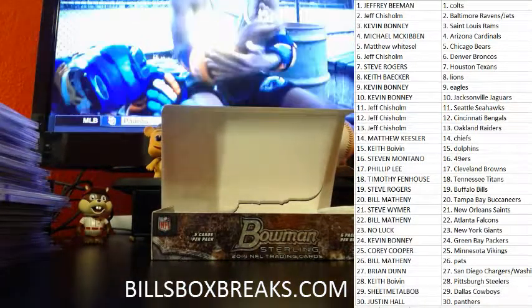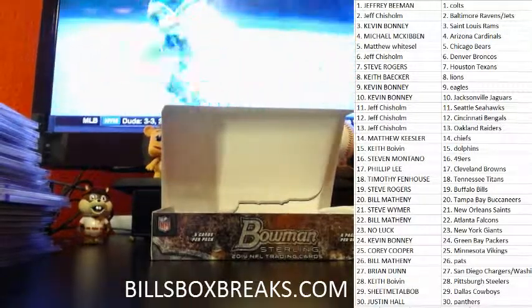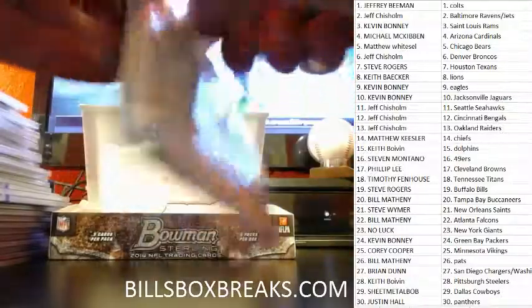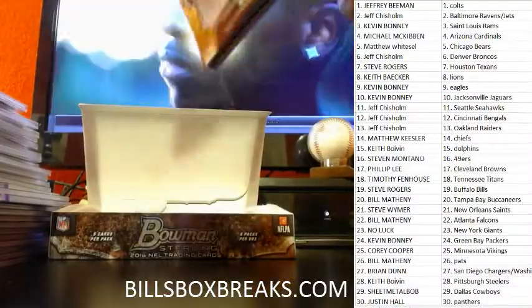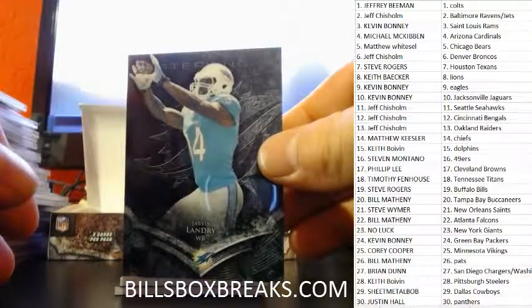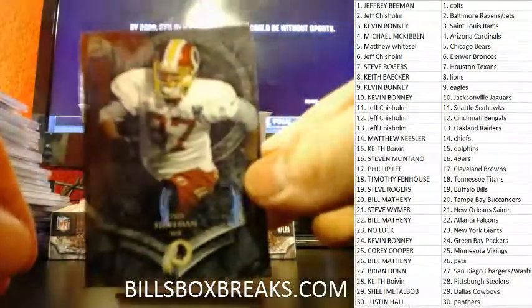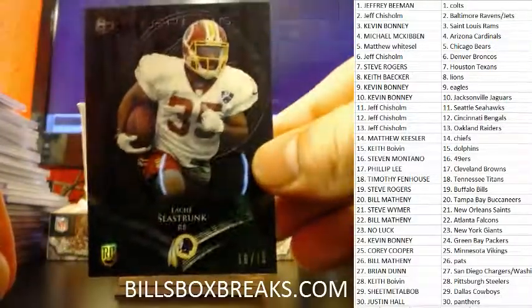All right, last pack, guys. Last pack. Let's get some last pack mojo. Yeah, Panthers, too. Ugh. Panthers have been on fire, just not on this one. Let's see if we get you some luck on this last one, though. Jarvis Landry. Hoffman. Lance Seastrunk out of 75.